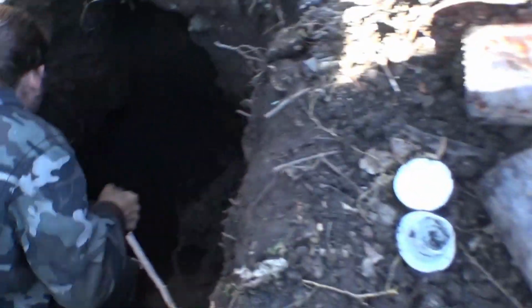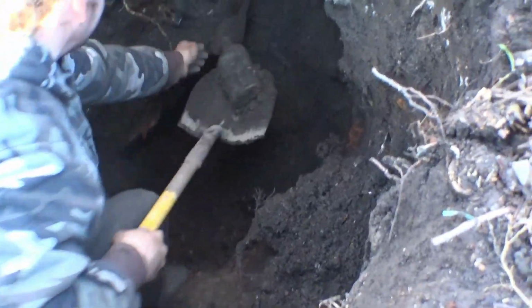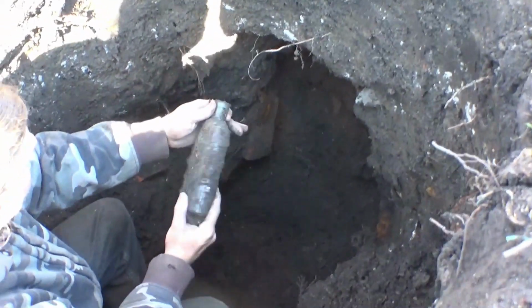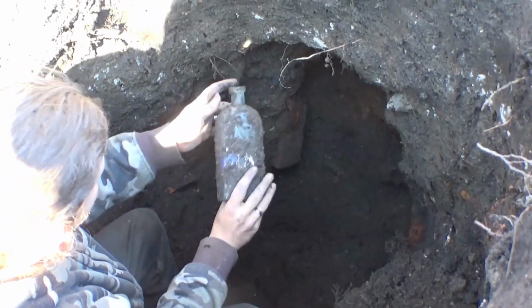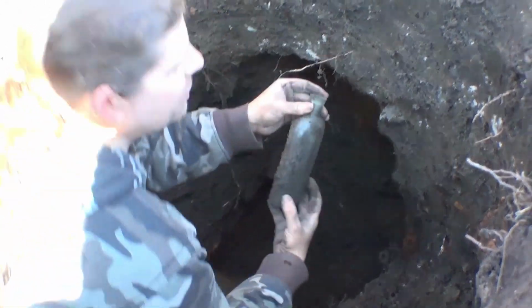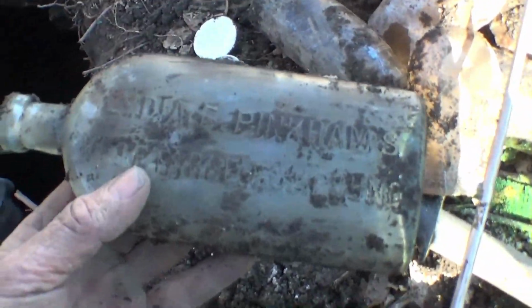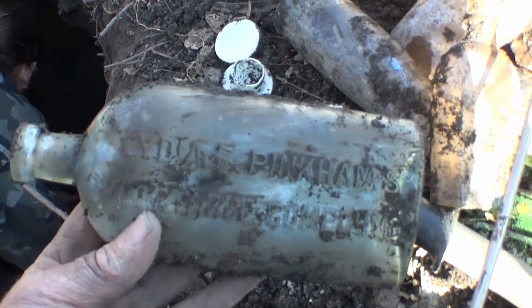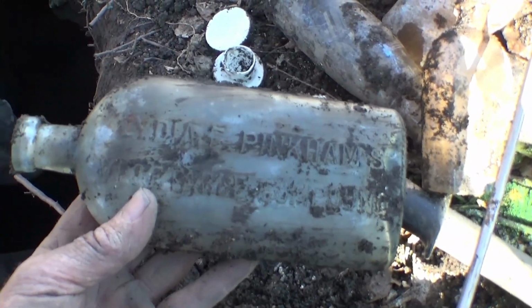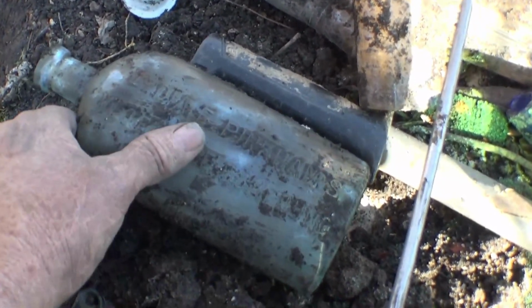Something down here. Oh, he's working on something. Let's see what it is. Oh, it's a Lee and Perrin. Is it? Or no, Lydia Pinkham's I meant. Oh, we'll wipe it off. We'll celebrate. Lydia Pinkham's. Woohoo. It looks like vegetable compound. 90s though, doesn't it? That is 90s, I believe. It's hand blown, and Lydia Pinkham's Vegetable Compound was one of the most common medicines for females.